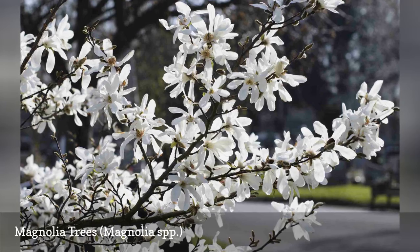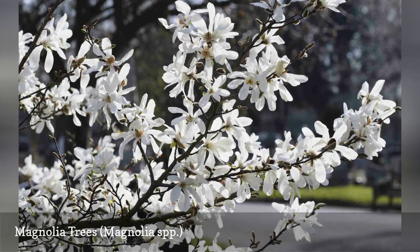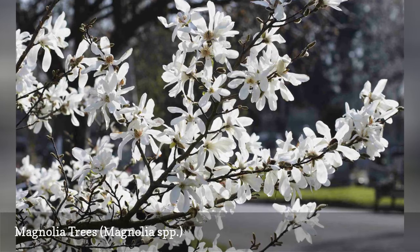Star magnolia has white flowers, unlike the saucer magnolia and Jane magnolia, both of which bloom in pink. Jane magnolia, 10 to 15 feet tall and 8 to 12 feet wide, can be grown as a shrub or tree.